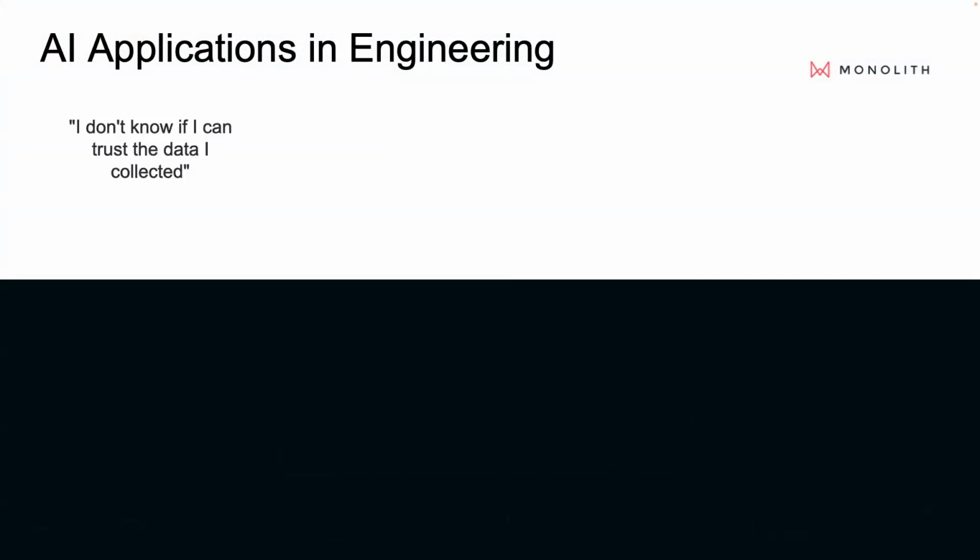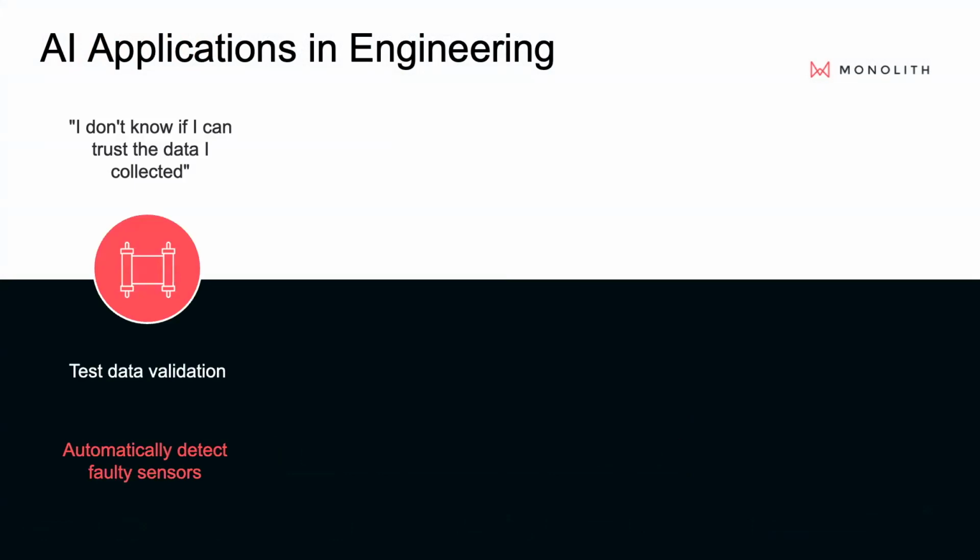And so it usually always starts with the fact that 80% of data science is getting the right data. Everyone who's ever done a data science project knows this. And so one of the most useful suites that we offer here at Monolith is what we call a test data validation suite, where we use unsupervised machine learning models to help you automatically sanity check and validate your sensor data. It's really useful to find faulty sensors, sensor drift, sensor dropout, or essentially just checking whether all of your tests give you the same result. Do they check out against each other?